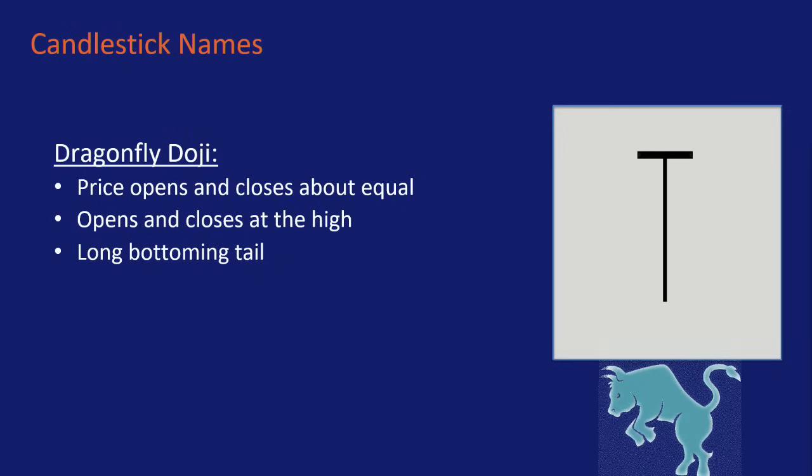Well, here we have a dragonfly doji, which looks exactly the same, just upside down. You have prices opening and closing just about equal, that's right near the high, and you have that long bottoming tail there. Now, again, location is key. If we had this happen at the top of an uptrend, it's really not that important to us. If it's at the bottom of a downtrend, and especially if we go back to Online Trading Academy's core strategy and talk about it into a demand zone, now we really have something that gives us some teeth to work with for a potential upside move.